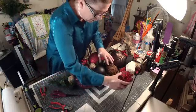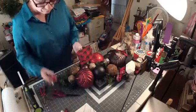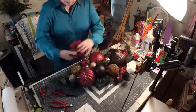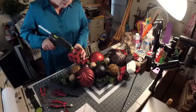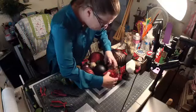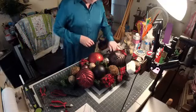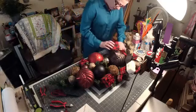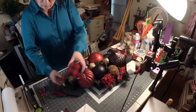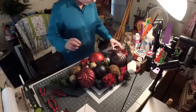Okay, so then I'm gonna put one like right here. I'm gonna cut this. Okay, I'm gonna set that one right there. That one right there. And I think I'm gonna put another one right up here. Stupid glue. I'm gonna stick it right there. That way we have 3.